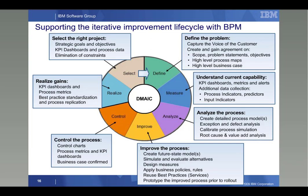Finally, in the realized phase, a solution is replicated and standardized. Replication is proactively applying the improvement solution to similar processes. Standardization is proactively applying the best practices to dissimilar processes. The modular nature of an SOA-based BPM solution facilitates both replication and standardization. Services encapsulate best practices. They are designed to be reused, and therefore business processes composed of these services can also be reused. This phase is a proactive push of these capabilities out into the environment versus waiting for the next improvement to come along.